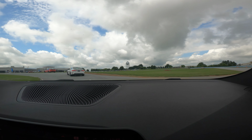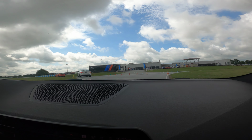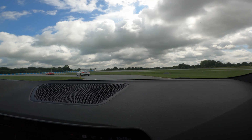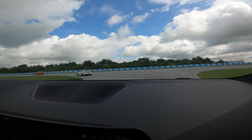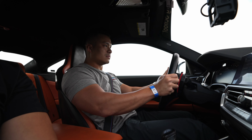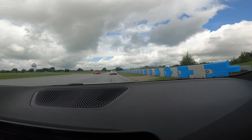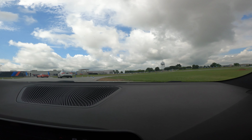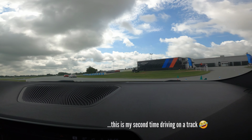Yeah, absolutely. Definitely need carbon ceramics. I was being cheap. Yeah. Watch the cones to the right hand side. Kenny almost went off road there.